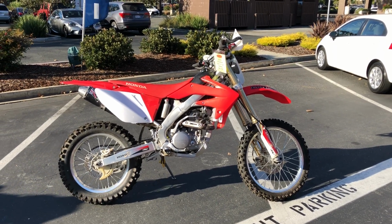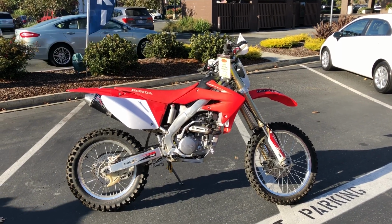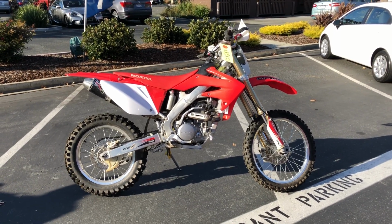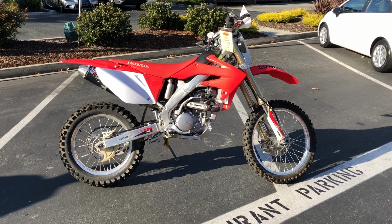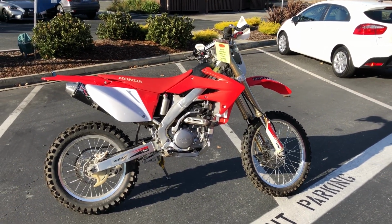Today at Contra Costa Powersports, we have a 2009 Honda CRF250X. This bike is offered for $4,199 here at Contra Costa Powersports. This is a great looking enduro bike.